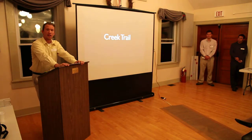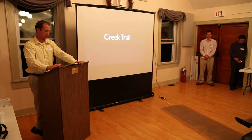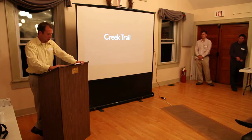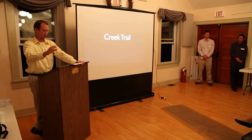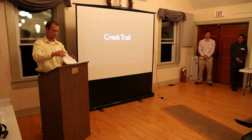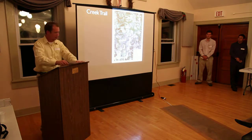So certainly, the National Grid right-of-way path is a quite viable path for a multi-use type of trail. We've also spent some time looking at the feasibility of a trail along the eastern portion of the creek path, which you can see in that slide there.